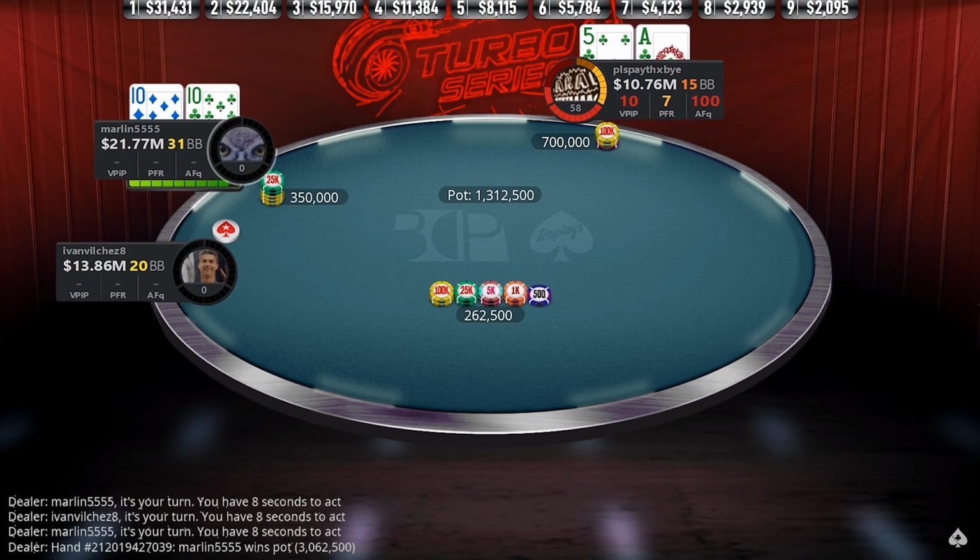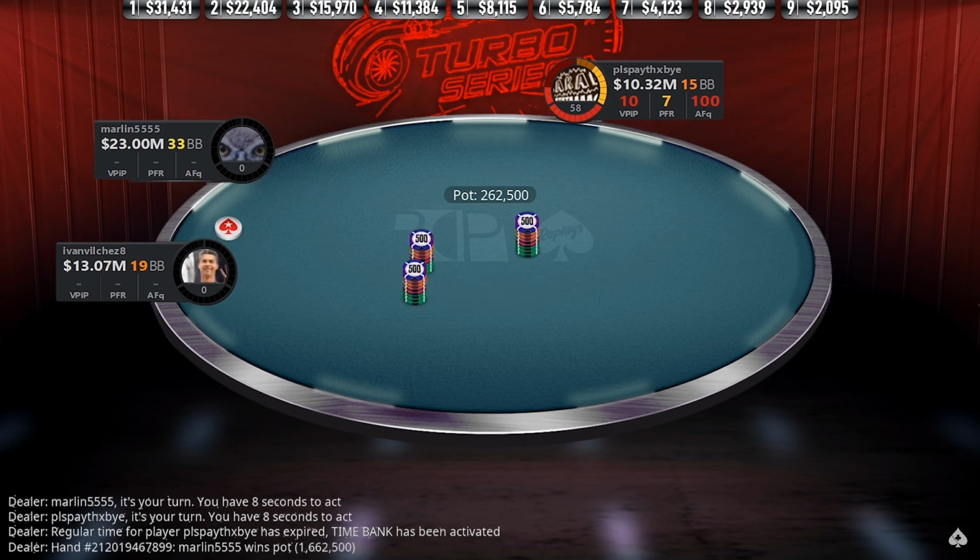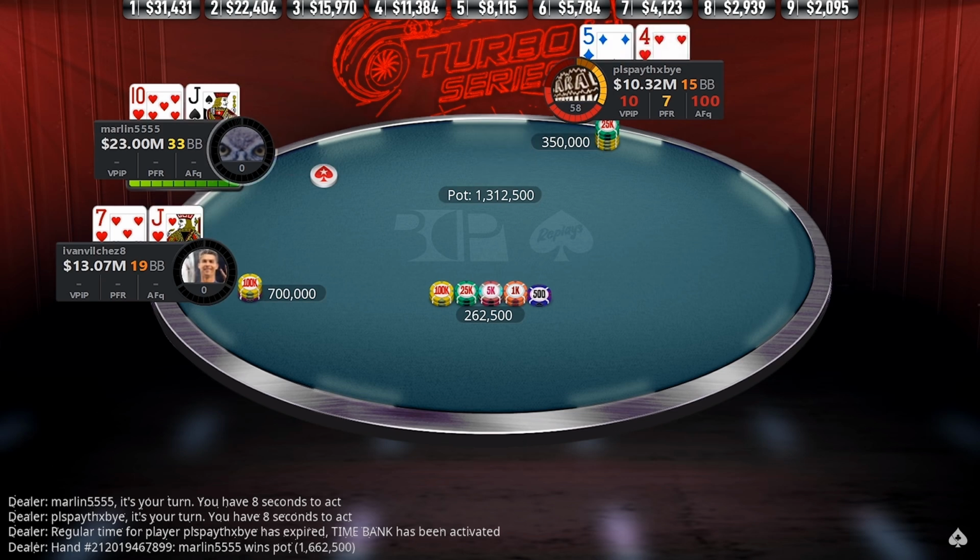10-10 versus ace-5 suited. This might get in pre. Marlin rips it, maybe for 16 blinds. Please pay thanks bye can just fold. Weird spot with the ace-5. Hopefully he can fold. I think I would call. Please pay thanks bye does find the fold. Good shit.